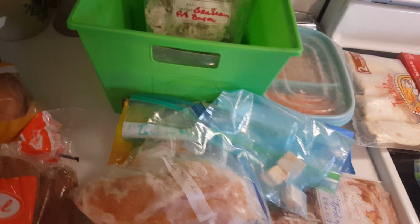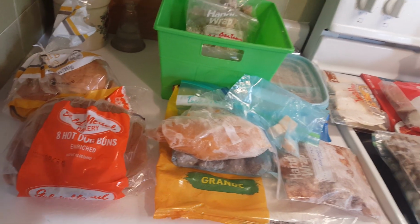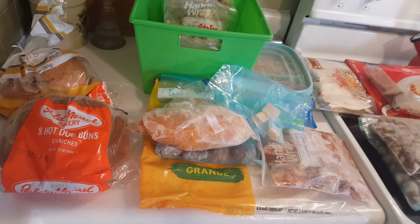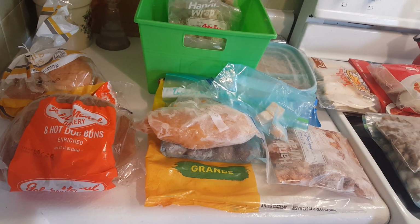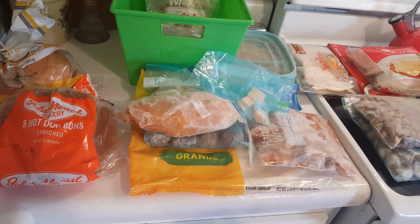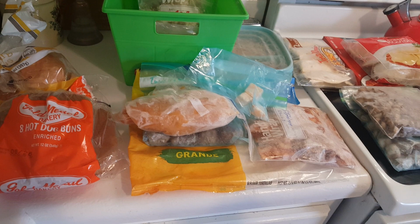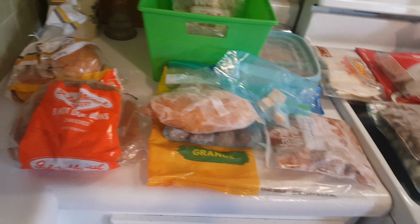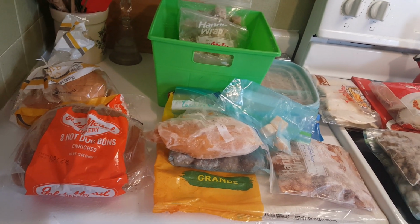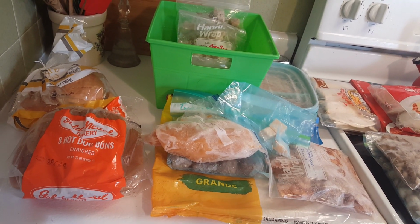So that's it. Now, why did I show you all this? I've shown you all this as a reminder. Take an inventory of what you have. Do it once a week. Pick a day and do it. And see what you have. Literally drag it out of the refrigerator or the freezer and see what's there. And as you do take inventory, you will be amazed at the different ideas that will come into your mind, ways that you can use these items.